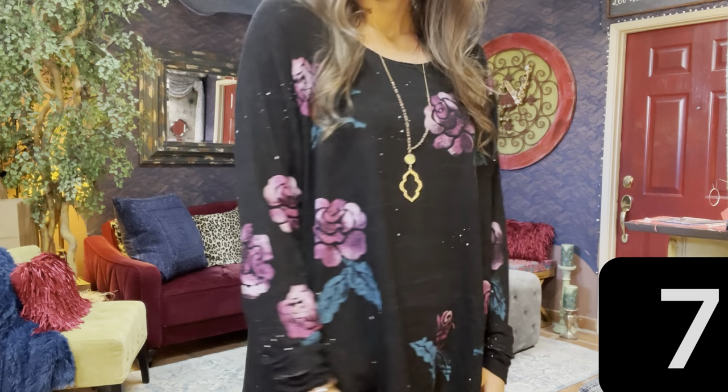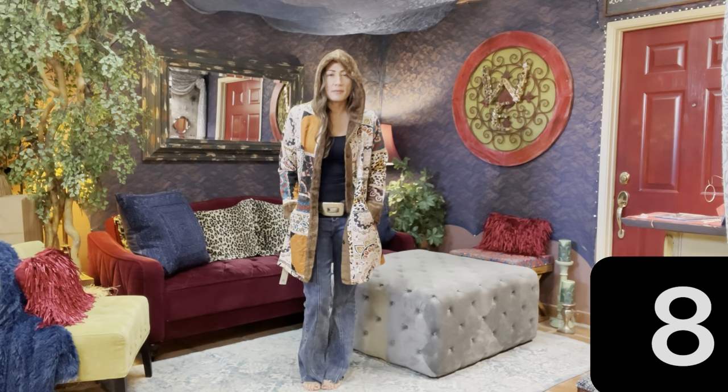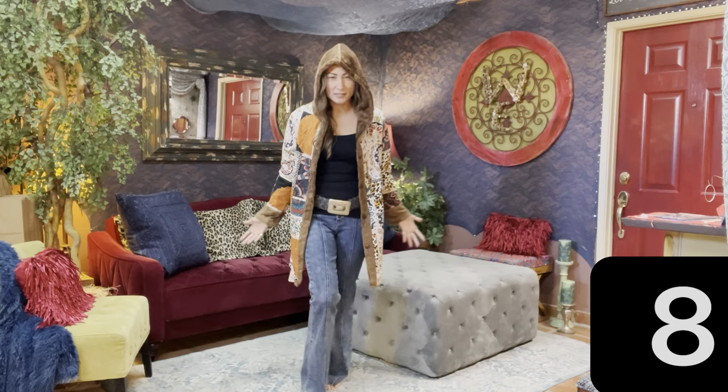I just love this print. It looks like they took paint and stamped it on. So you have some points of interest, but it's not too busy. It's not really going to take away from you and your beautiful face. It's going to give just enough interest to make everybody go, ooh, how cute. Winter is coming and we are going to be prepared.